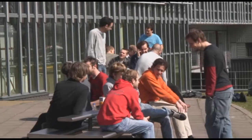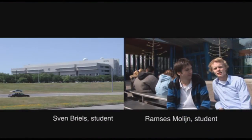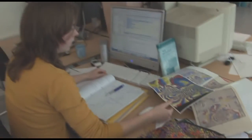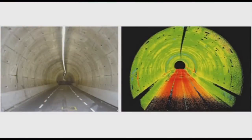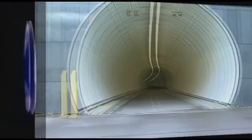In the second year, students can choose to do an internship. The internship can be carried out anywhere in the world. I'm going to do an internship in Texas at the Center for Space Research. My internship is carried out at Norwood, a research organization of the university in Tromsø, Norway. The master program is concluded with an individual graduation project. In one of the thesis projects, laser scanning was applied to monitor the Heinenoord tunnel. It is the first tunnel in the Netherlands that was actually drilled through the unstable Dutch soil under a river.